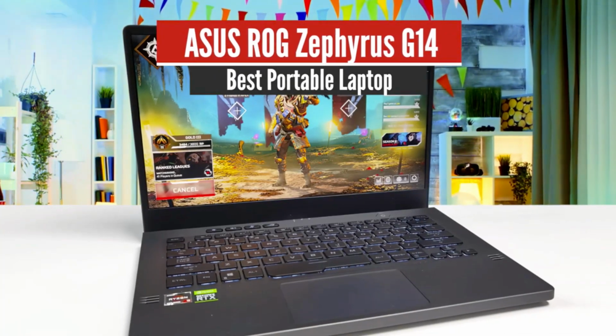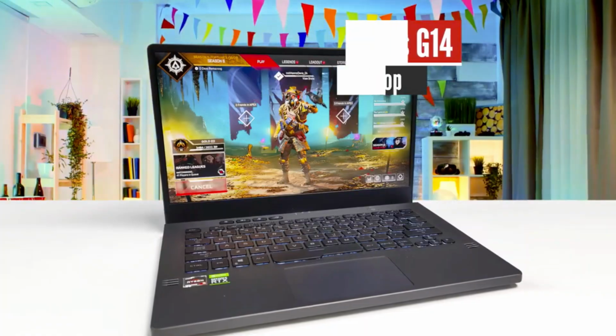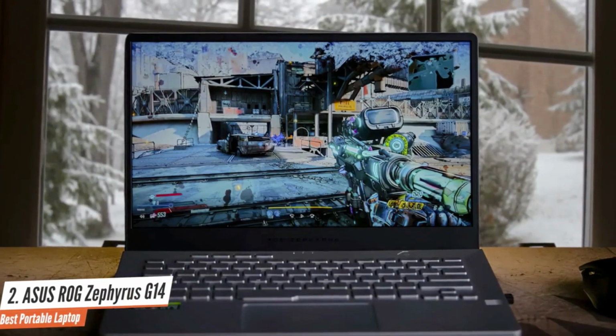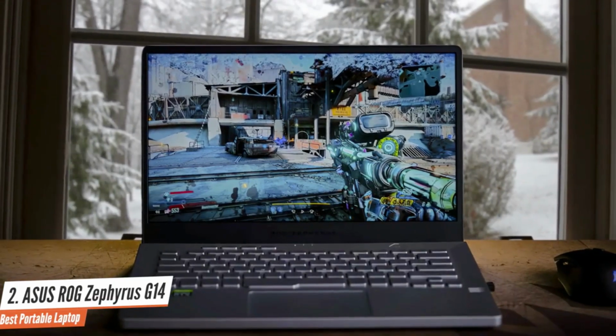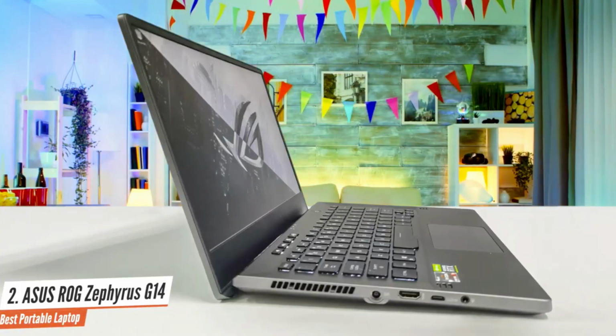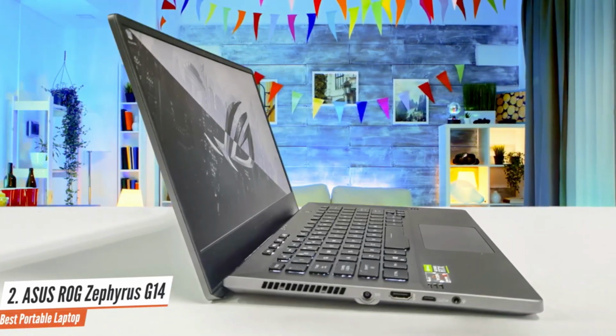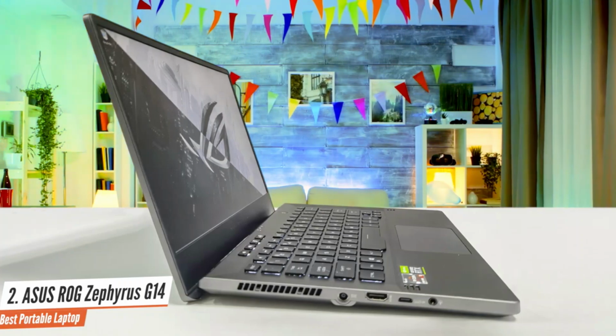Number 2. Asus ROG Zephyrus G14. Best portable laptop. If you want to get the most bang for your hard-earned buck, then I have to recommend the excellent Asus Zephyrus G14. This is one of the most impressive gaming laptops out there, providing you a great portable design, superb performance specs, great battery life, solid display, nice audio, and so much more.